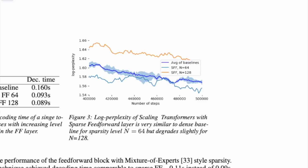In fact, you can see right here, this blue line is the average of the baseline models. And if you don't go too sparse, you still have quite good performance. So this is quite close. Only if you go more sparse does your perplexity here start to suffer.